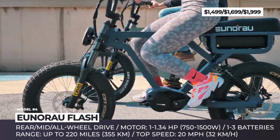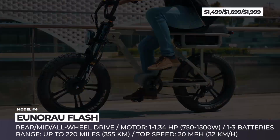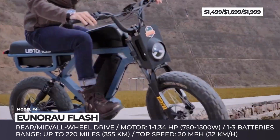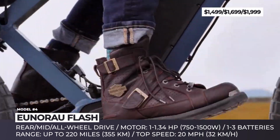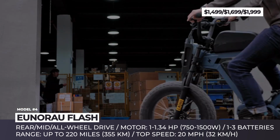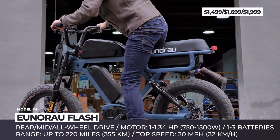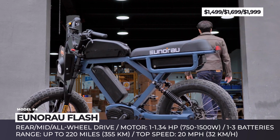All bike configurations are equipped with a suspension fork with 80 mm of travel. All-wheel drive and rear drive bikes have no rear suspension. However, the bicycle with a mid-drive features a double rear spring suspension. The frame was designed to comfortably accommodate riders between 5 foot 2 inches and 6 feet 4 inches, while the suspension can withstand weights up to 440 pounds.